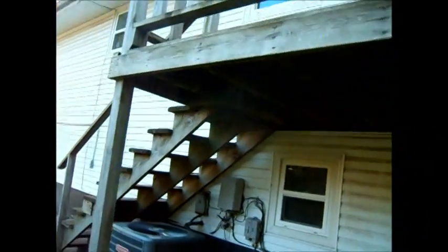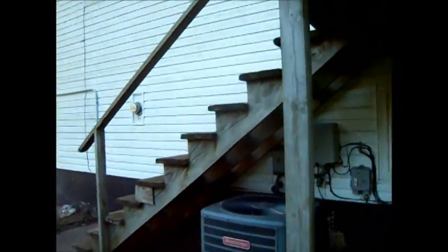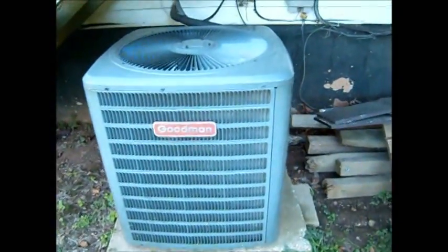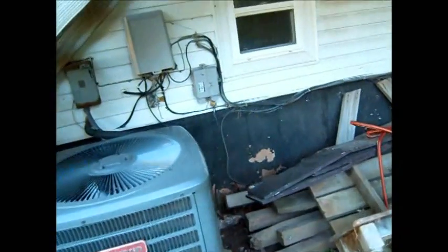Not sure where that came from, but one of the things that Steve wanted me to take a look at was the deck, and I guess it is separating from the home. I got pictures of the AC unit as well as the serial number. Thefts are kind of up right now, and it's good to have that information just in case.